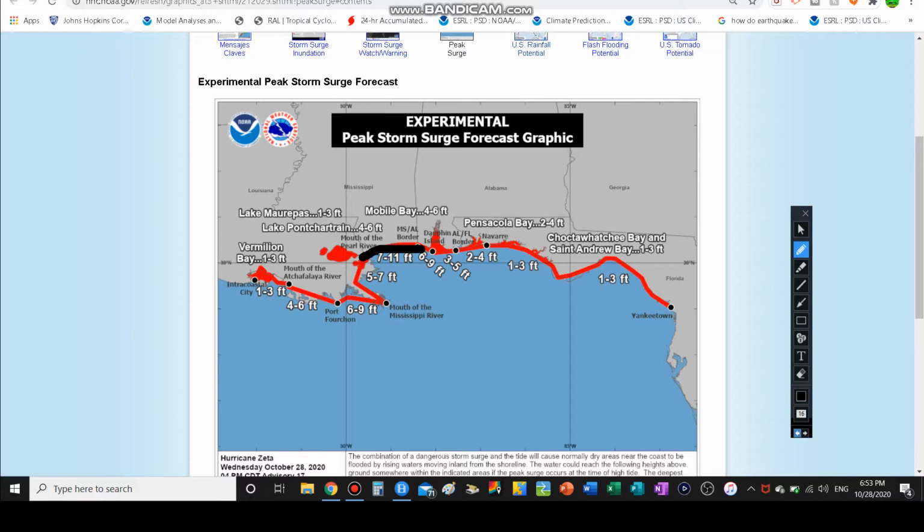And this one's kind of lining up very similar to Katrina as well. Like Pontchartrain, 4 to 6 feet of surge, and surge is up to 6 to 9 feet now between, what is that, Port Fourchon and the mouth of the Mississippi River. 6 to 9 feet of surge there.